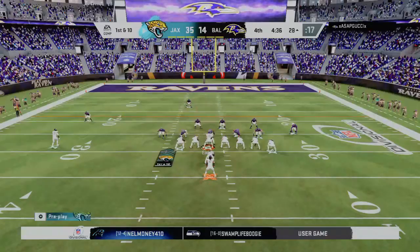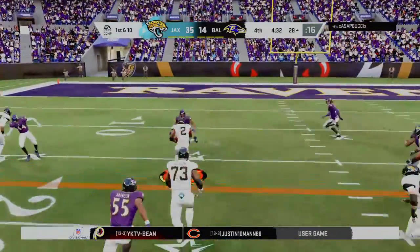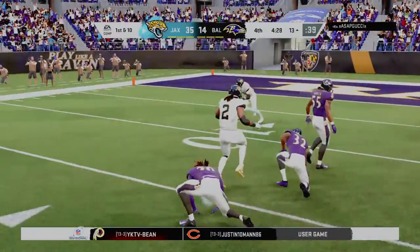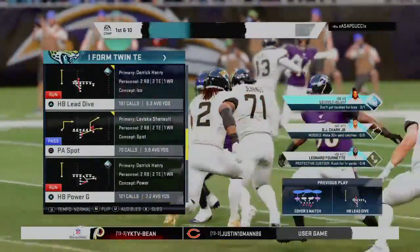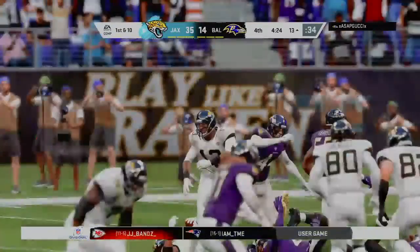They'll run on 1st down. Henry, oh, look at the string. And they'll work it inside the 15-yard line before it's all said and done. A 14-yard 1st down pickup for the Jaguars.